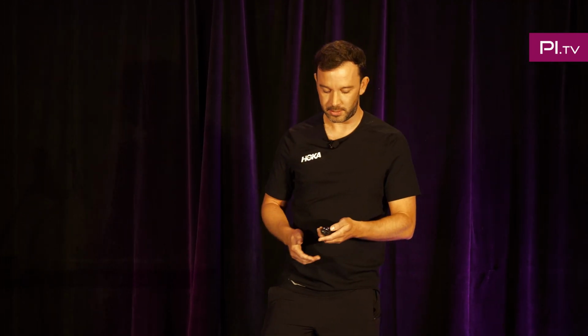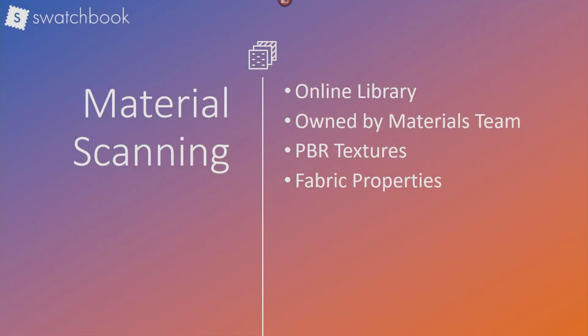And then material scanning. So this is also new for us. A few years ago, we would have been talking about material exchange. We actually made a switch to Swatchbook, and it's working really, really well for us. So it's an online library. It's actually owned by the materials team internally, which has been a huge relief for the 3D team. So now we can just have those materials requested, and somebody with the materials team will go and get the suppliers to send the materials to Swatchbook to get them scanned. And that has saved us so much time and is worth the subscription that we're paying each year for sure.